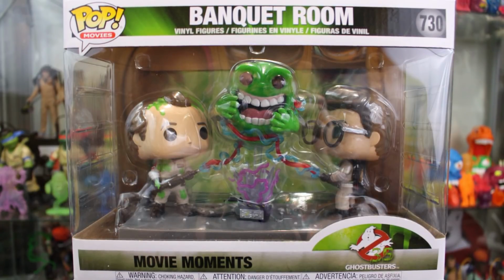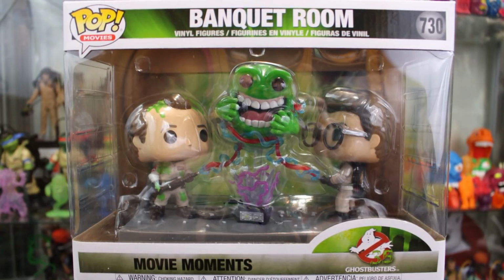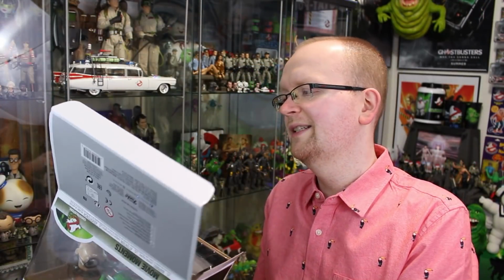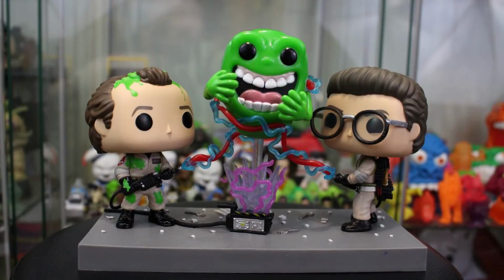As you can tell from that window-style packaging, we're going to get a slimed Dr. Peter Venkman, as well as an Egon Spengler and Slimer being sucked into the ghost trap. So let's not waste any time. Once again, I love my figures outside of the box. I like to let them breathe. So let's pop this guy open. And there it is, the Ghostbusters Movie Moments Banquet Room set.